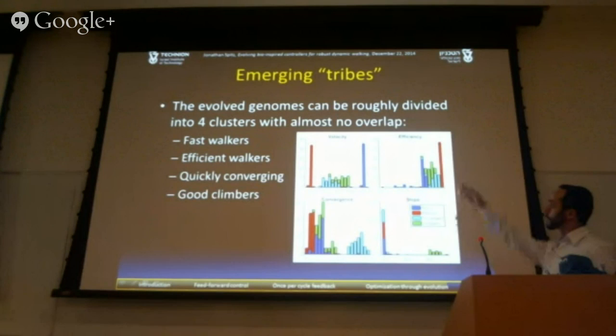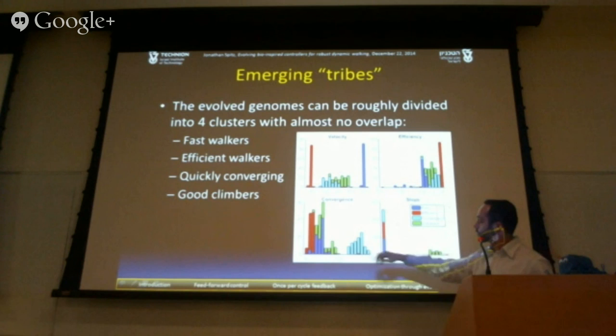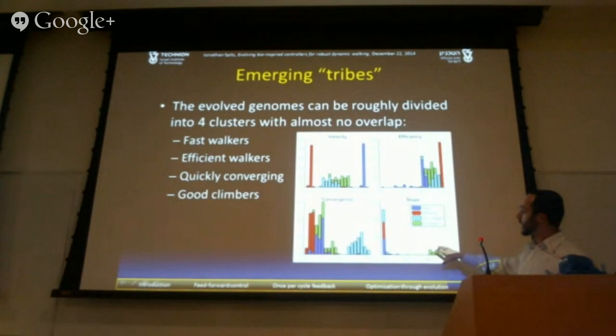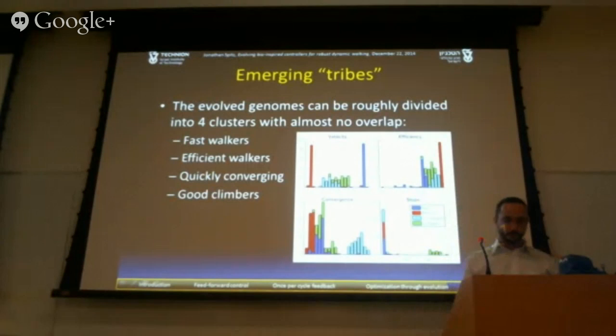So we have some fast walkers in blue, efficient walkers in red, convergence walkers in cyan, and the climbers in green. And you can see more or less a distribution of the fitness values for the other tribes. You can see, for example, that the climbers were not the slowest ones and were not the fastest ones, but were somewhere in the middle. They were relatively efficient, and they had an okay convergence rate.